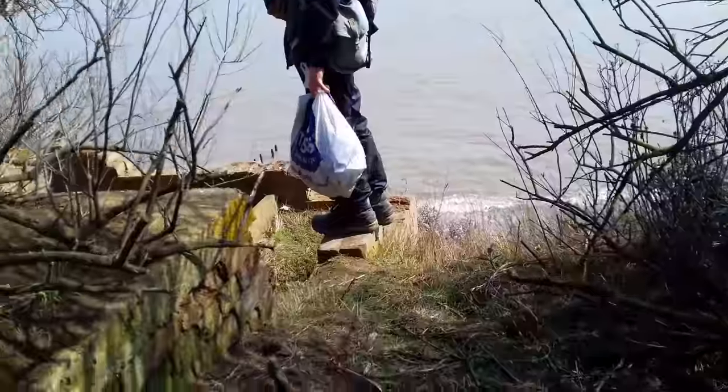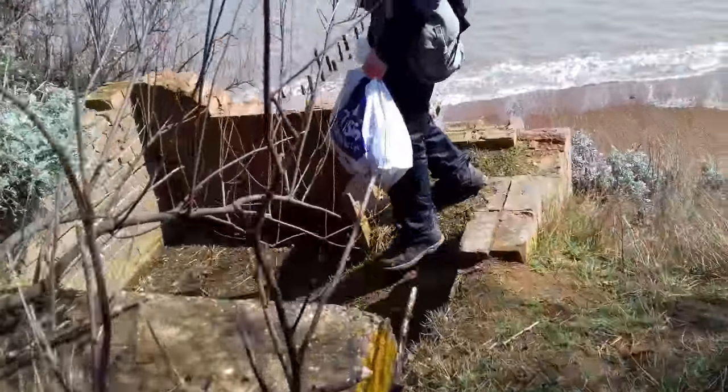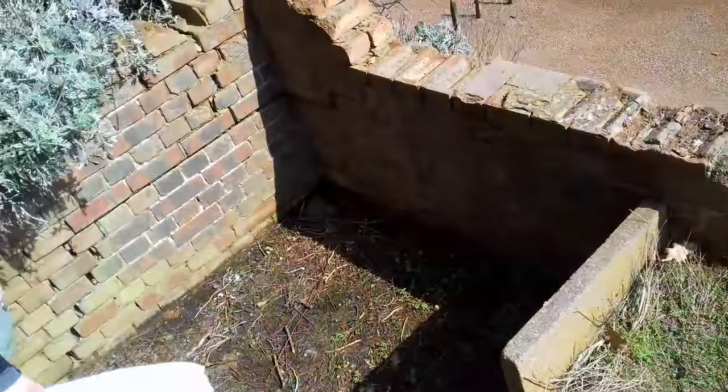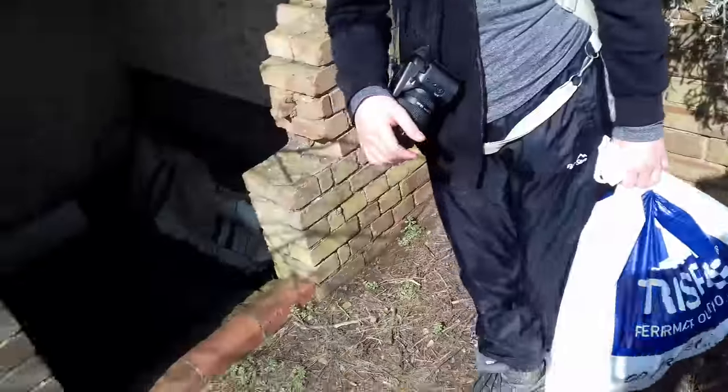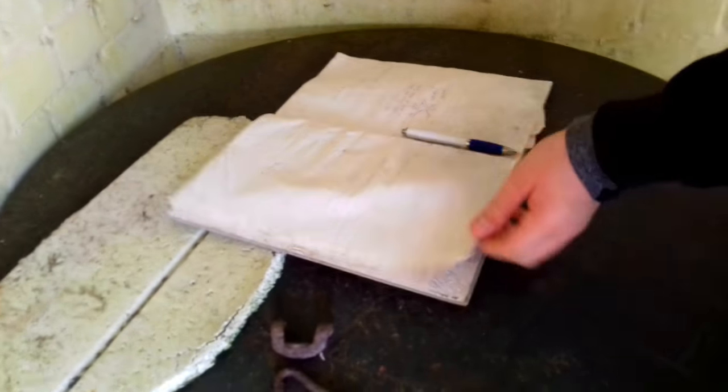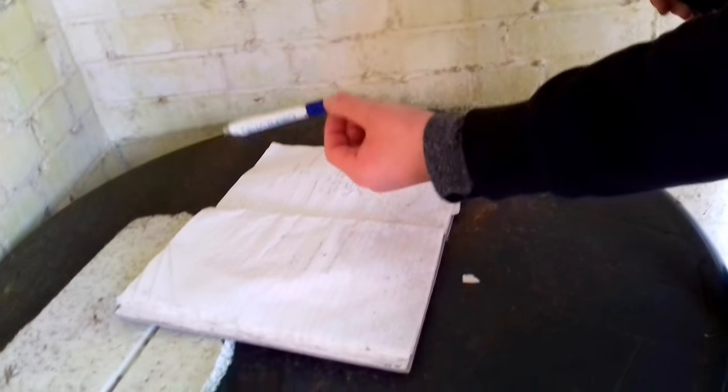Okay, so I think we've reached the bunker here, and Alfie's been here a couple of times before, so he sort of knows more about it than me. Jump down here. Nearly. So I think the sign is somewhere. There's a visitor's book here as well. Go on, that's my pen, I left that there. So go on, what is this little building?